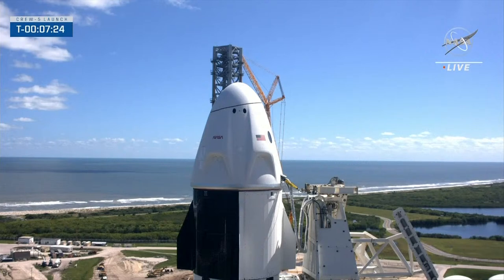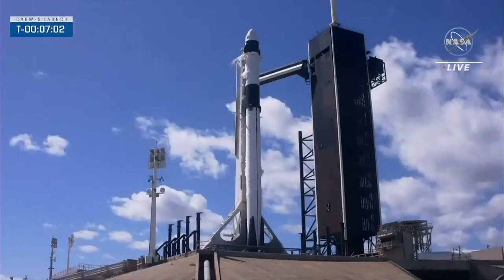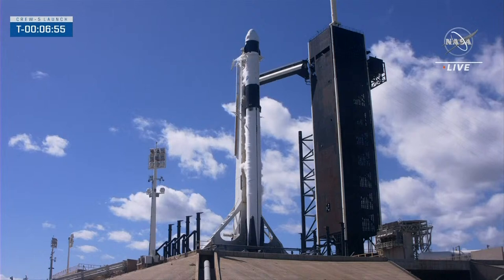We're also expecting the conclusion of prop load for the RP-1 on first stage to wrap up at T-minus 6 minutes. LOX load continues to be underway on both first and second stages, again wrapping those at T-minus 3 minutes and 2 minutes. And after that, we'll hear a number of callouts related to Dragon's flight computer. Stage 1 engine chill has started.